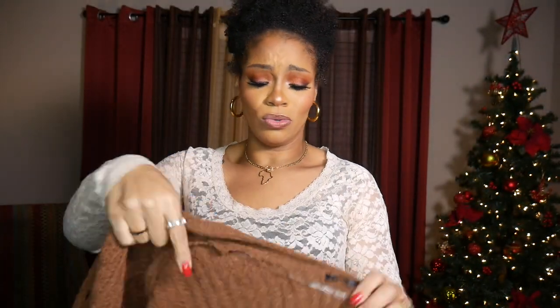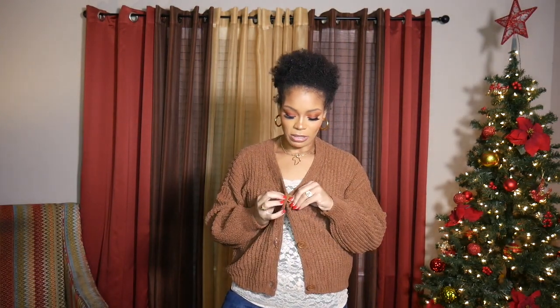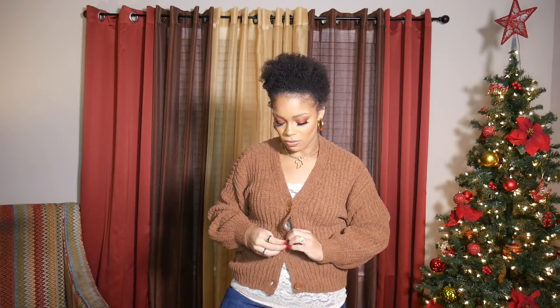So I sure won't be keeping this. But I love the style of this sweater and the color of it. The sleeves are perfect for me. I love a good dramatic balloon style sleeve. This is right up my alley, y'all. I live for something like this. I would throw this on with some boots. That's so tacky, I hate that that button is looking like that. They really need to do better. With some skinny jeans and maybe some thigh-high boots, or something like that.